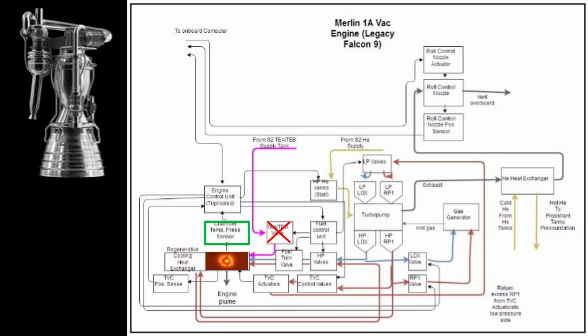Coming out of the turbopump here, we see the exhaust gas. This gas is routed through a heat exchanger to heat and expand cold helium, coming from the pressurized helium tanks. These tanks are again usually carbon-overwrapped titanium pressure vessels, or COTPVs.